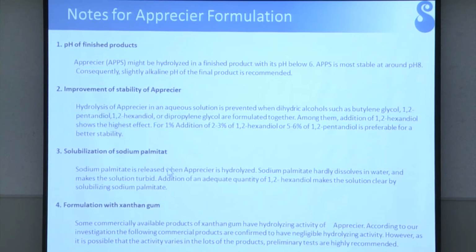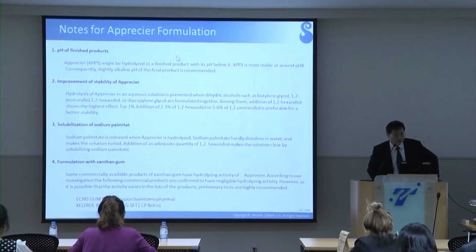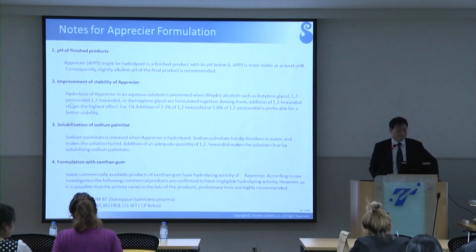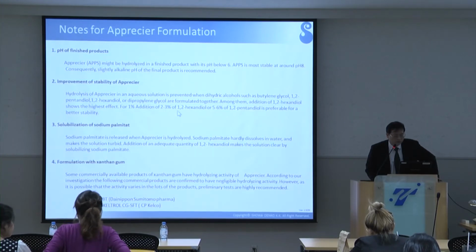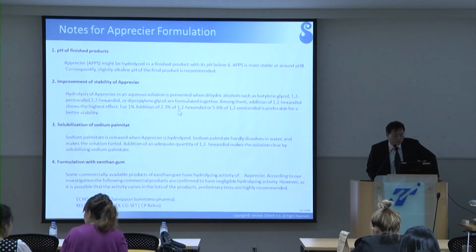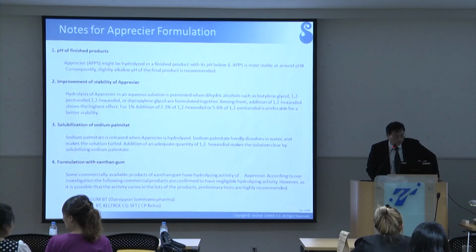So in the case of APPS, this also comes from Ascomate-C. So pH must be higher, not below 6, so must be higher than 7. And this also increases the stability. Please use 1,2-hexandiol or 1,2-pentandiol. And in this case, our recommended dosage is just a maximum of 1%. So not like Ascomate-C, recrystallization will not occur. So just please take care about stability. So pH and the emulsion system are important for this formulation.